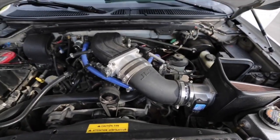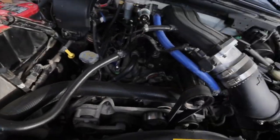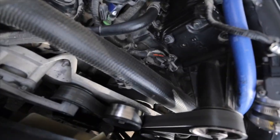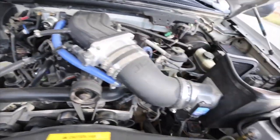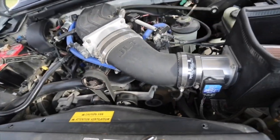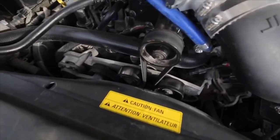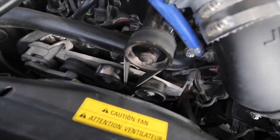Alright, here's the motor. Supercharger. I need to get that fixed still. Here's the supercharger. I did get a new Ho intake, JLT. The one I had last was bad. But I need to order a new pulley. I need to get a new upper pulley and all that.